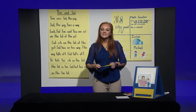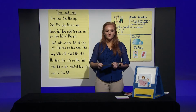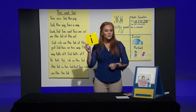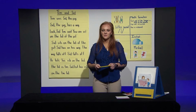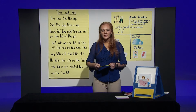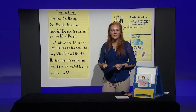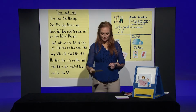Did. Bib. Three more. His. We do. Rib. Last one, big. Excellent job on that section, boys and girls.